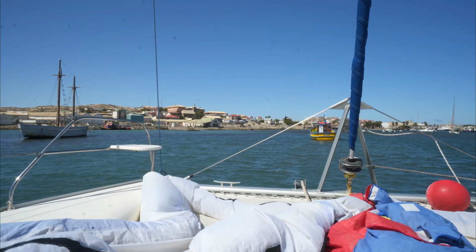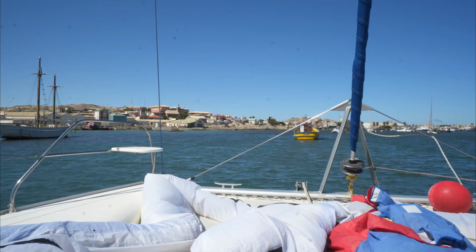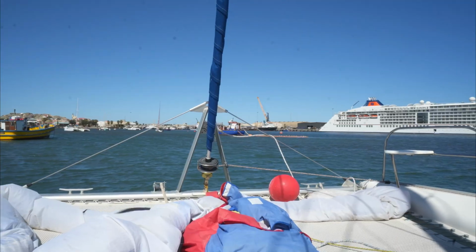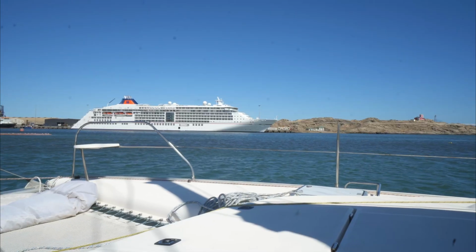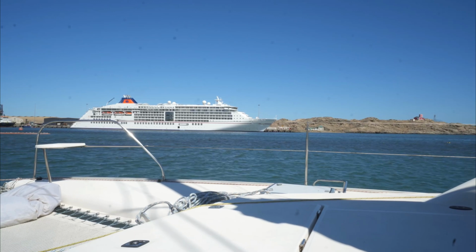Once we were securely on a mooring, port control said they would notify Port Health to meet us at the shore, and basically once that was arranged, we went ashore to meet the Port Health, and then from Port Health we could clear in immigration and customs and formally be in Luderitz, which was all done in the late afternoon.